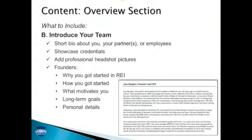I would personally add a professional headshot picture. I didn't have that in my first version, but I would do that now. And then you want to make sure for all the founders, what you're writing in this little segment of your bio includes why you got started in real estate investing, maybe how you got started. I got started because I worked with Habitat for Humanity, so I threw that in there just because it's an interesting story about how I got started. What motivates you, if you've got any long-term goals or personal details.